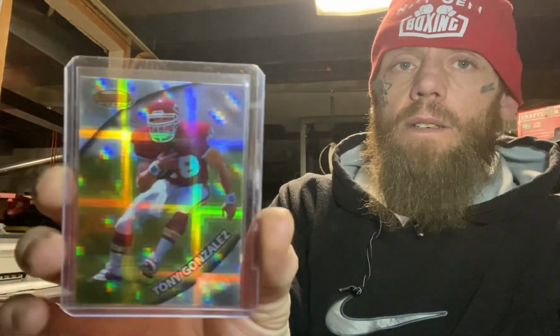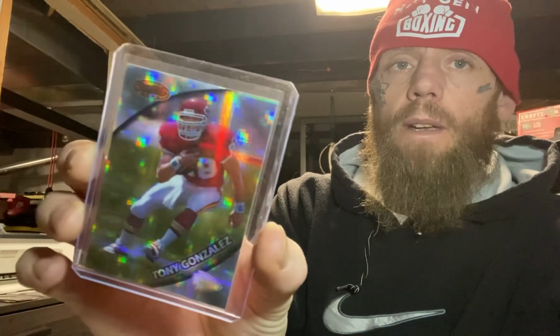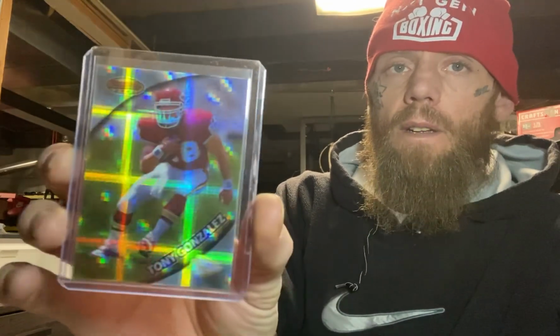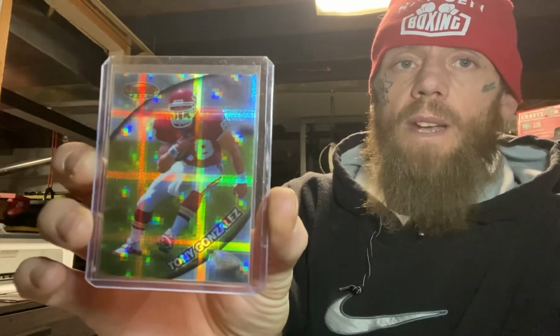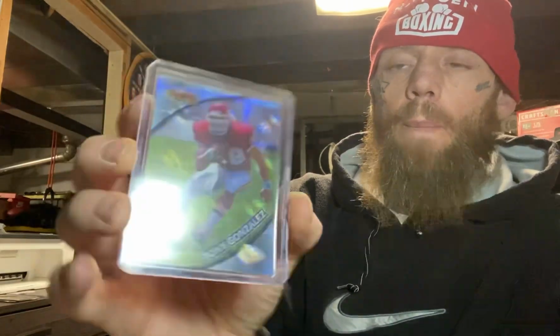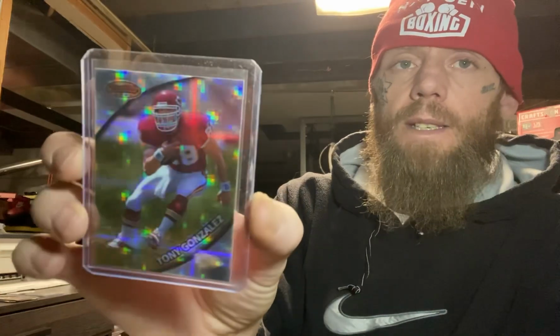All right, gonna go back to back videos. This video is gonna be of the next group of cards that I'm gonna send in to Beckett to get graded and see what comes of them. So the first card we're going with is the Bowman's Best Tony Gonzalez Atomic Refractor. You can see there in the reflection, that's some sexiness right there. So that'll be interesting to see.